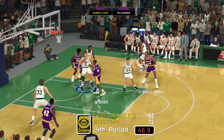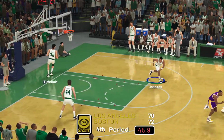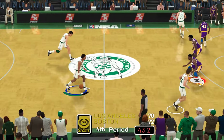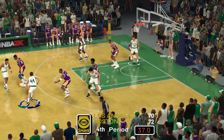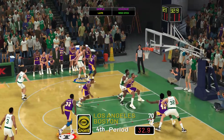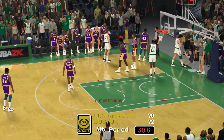Abdul-Jabbar passes to Scott. Yes! And he has brought them to within 2 points. That is world class. Love seeing that there. A huge possession, and he nets it. Ainge against Scott. Out to Bird. Uncovered. That'll be Boston as it goes out of bounds. Celtics retain possession.